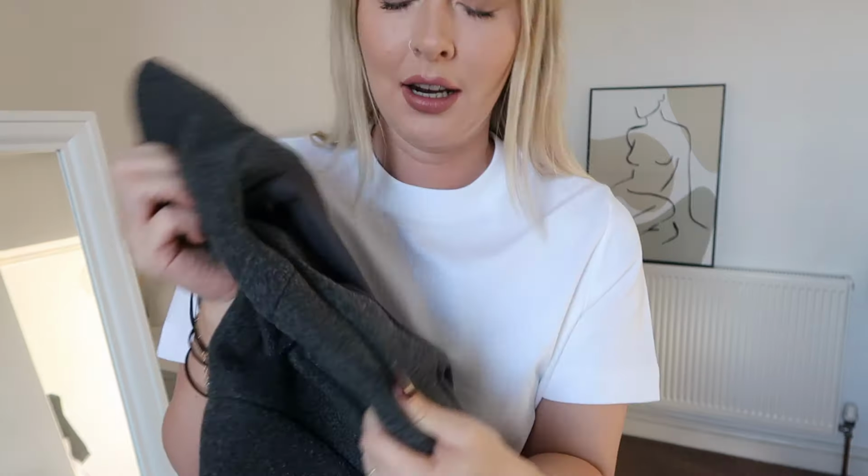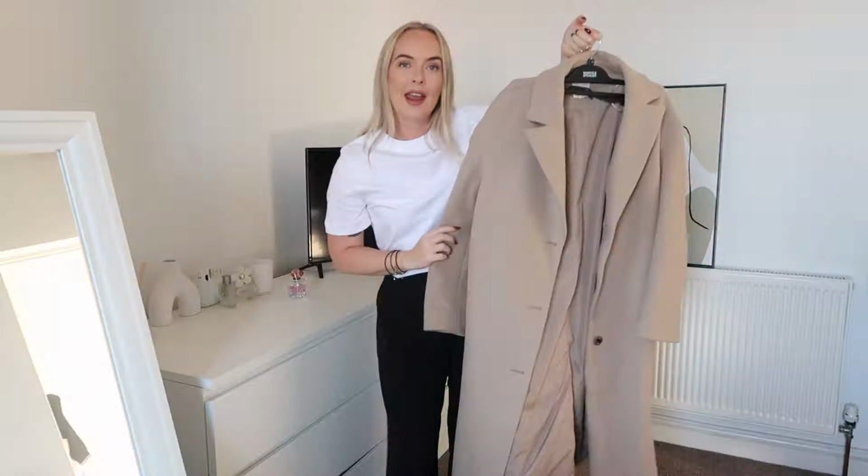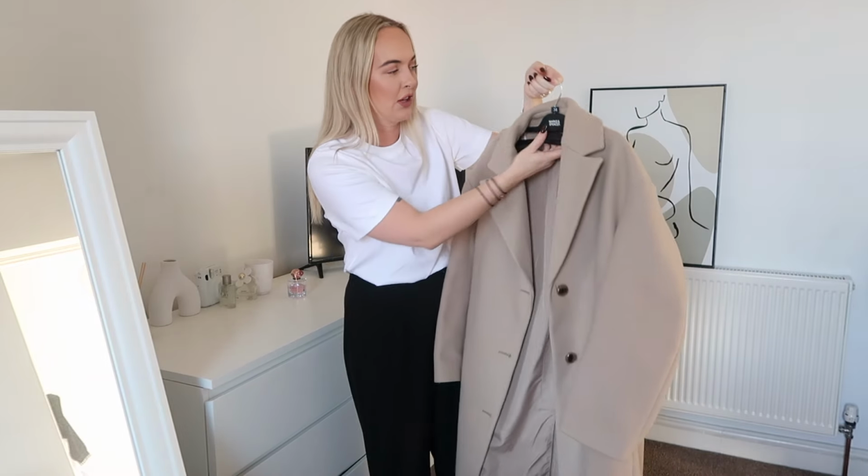I think with paler colours, you get away with it a little bit more. So this one could probably do with a shade as well. Next we have this one from H&M, which is not on a very good hanger at all. It's on a trouser hanger, but this one came from H&M.